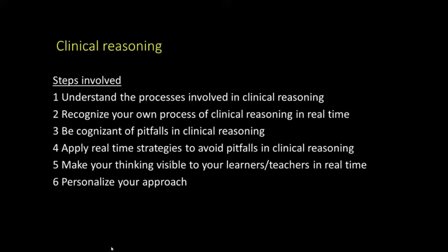So, broad strokes, steps involved in clinical reasoning. First, we should understand whether there is a process that is a common denominator for all humans in terms of reasoning and for all clinicians. Is there a common tool that we all use? If there is, then it's good to get to know it. And as you understand that there are fixed systems, perhaps, you should recognize your own process of clinical reasoning in real time. So there are processes that everyone uses. I'm using this process right now, okay?